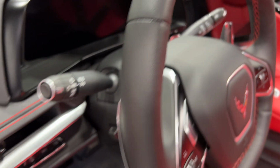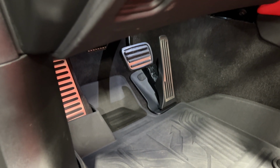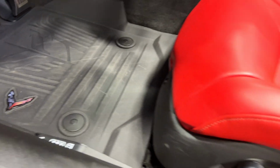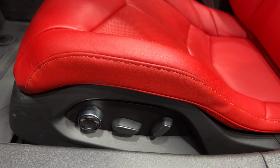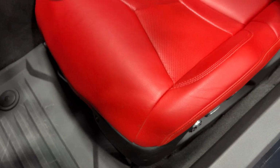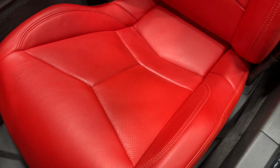And really cool. Okay, I'll show you down here the pedals. Nice and clean. Here's your Corvette rubber floor mats. We have the 8-way power seats for the driver as well, and power lumbar and power bolsters. Here's the condition of the seat. As you can see, it's in great shape.